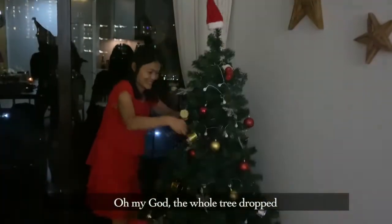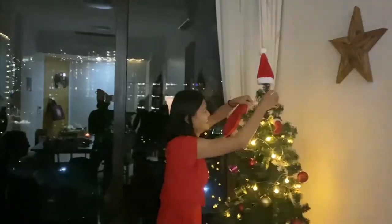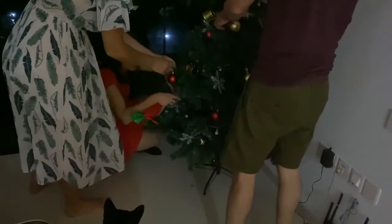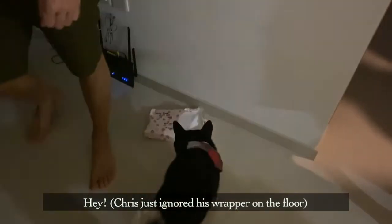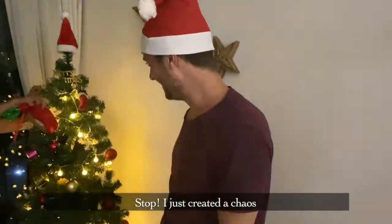Oh my god, the whole tree dropped. Oh my god. But you have to admit, it was never 100% stable. Ah, okay, it's another laughter. Hey! Stop! It's just happily. This is creating a chaos. Okay!